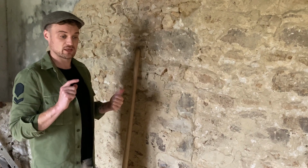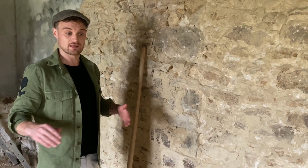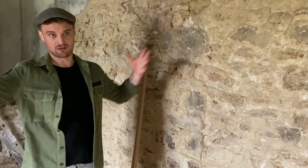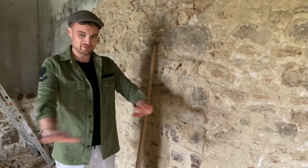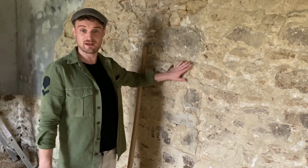So we're going to dig out this mud floor down far enough so that we can then put down a membrane and lay a concrete floor. And we're going to have a delivery, a big concrete truck that's going to come and drop the concrete off. And then we're going to bring it in here with wheelbarrows and level it off. So as soon as that's done, then we can think about getting these walls re-rendered.